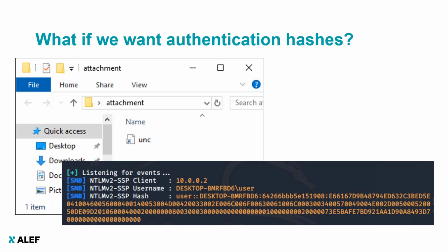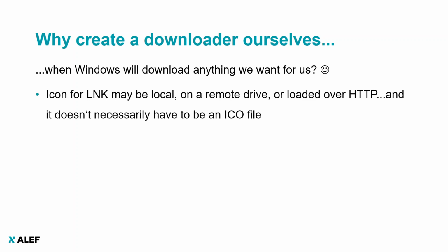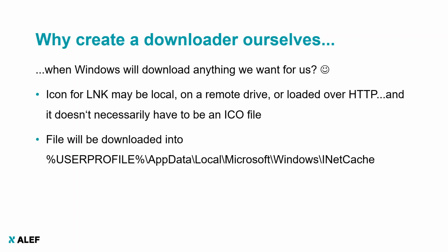Now, this is great. It's a technique which is quite simple and usually works fairly well. But what's beautiful about it is, and I've actually not seen this published anywhere, so it's sort of a new spin, we may use the same technique for downloading files. As we've said, for LNKs Windows will try to initiate a network connection in order to download some content. In this case, it's the icon of the LNK. If we set the icon not for our SMB server, or it might be our SMB server, but for an ICO file on our server, what will Windows do? Well, it will download the file into the path you may see in front of you and then display it.